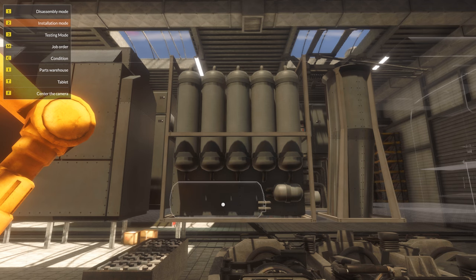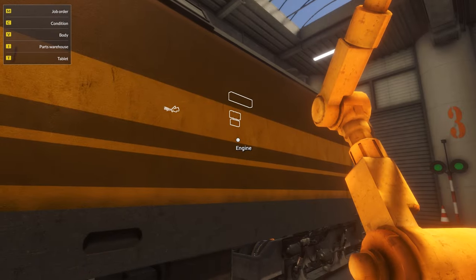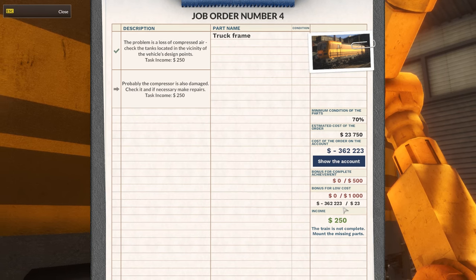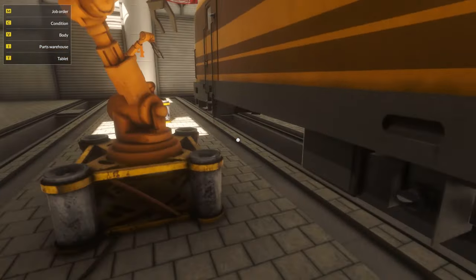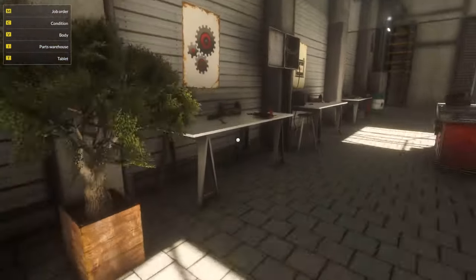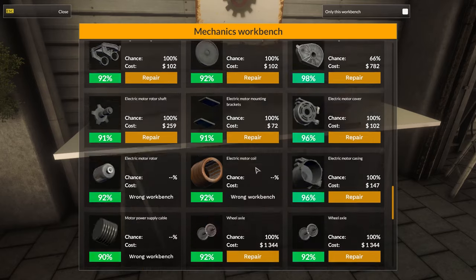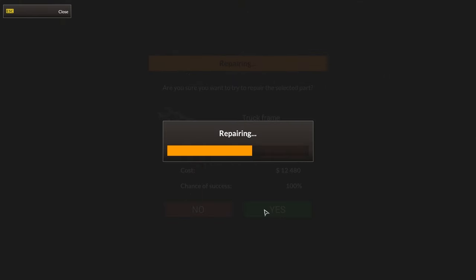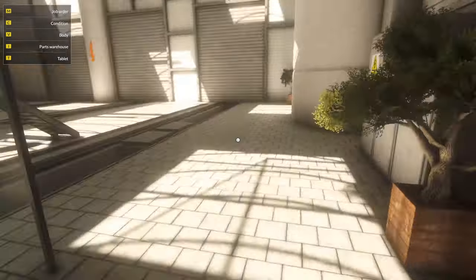So we'll put you there. Now we gotta put this whole thing back together. Train is not complete. Mount the missing parts. Yeah, no kidding. I'm just trying to get an idea. Didn't it say $23,000 what the cost was? I don't know. We're pretty good at repairing stuff mechanically. 12 grand? Let's do it. Screw it.